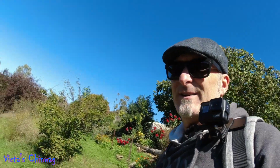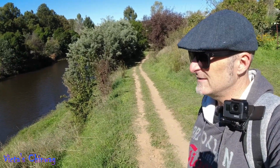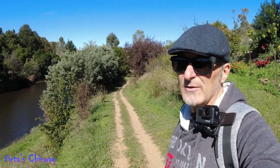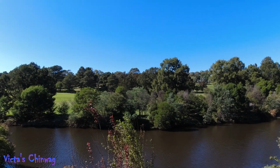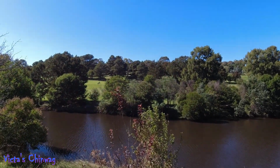So there you go, we're just coming back onto the river trail now, as you can see. Just there, this part isn't actually paved, it stays dirt for a little while longer up here. But interestingly enough, there's the golf course over there. I bet a few balls have ended up down there in the river.